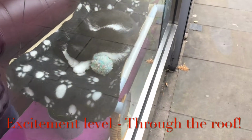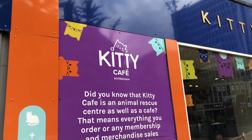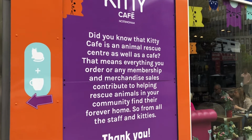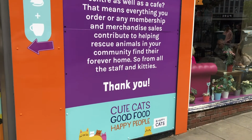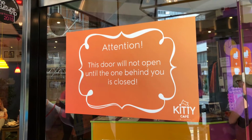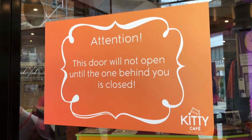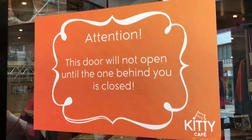There's a kitchen! The cafe is an animal rescue centre, as well as a place to eat while playing with cats. My first concern was that all the cats would run out into the street when I opened the door, but thankfully they have a two-door system in place to prevent that from happening.